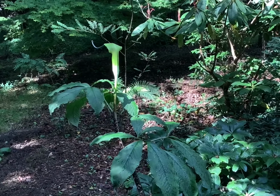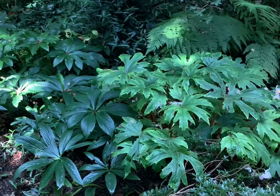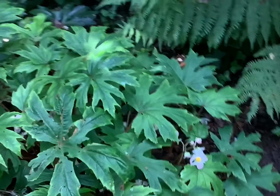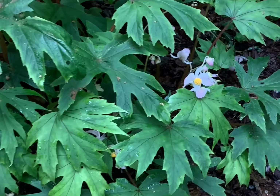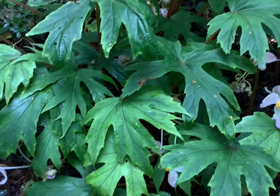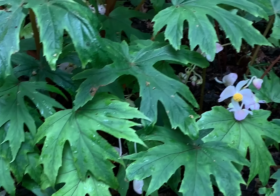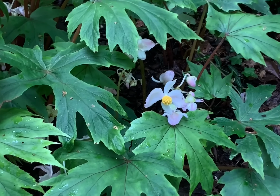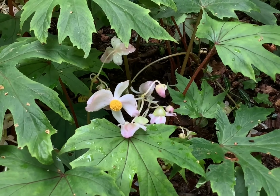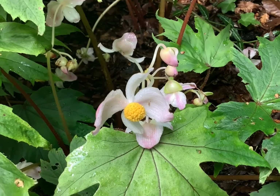Well, leaving the Arisaema bird, here is another plant I want to show you. It's a begonia, herbaceous begonia. The unfortunate thing is that the flowers are often hidden in under the leaves, which are quite bold and palmate, hence its name, Begonia palmata. Attractive, herbaceous, totally disappears in the winter. Here they are in close up.